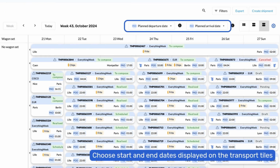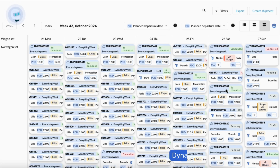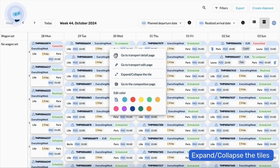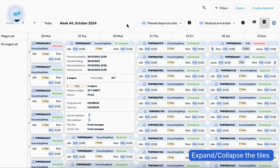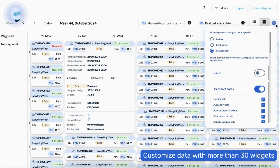Customize transport timelines with dynamic date selection for accurate tracking and real-time visibility based on your operational needs. Gain tailored in-depth visibility into each transport by optimizing data display based on individual needs and use cases.